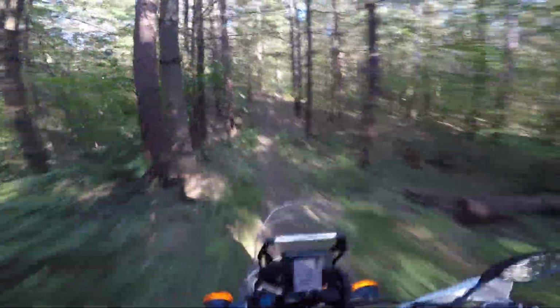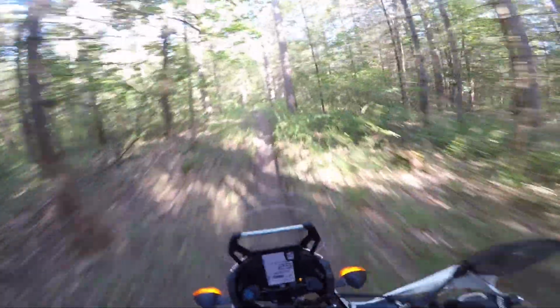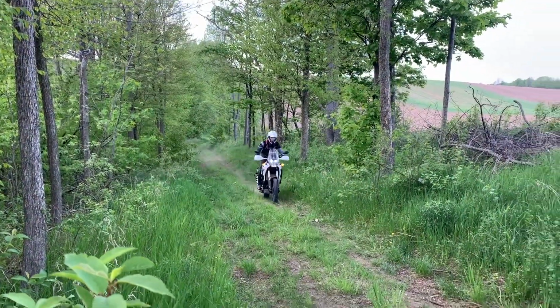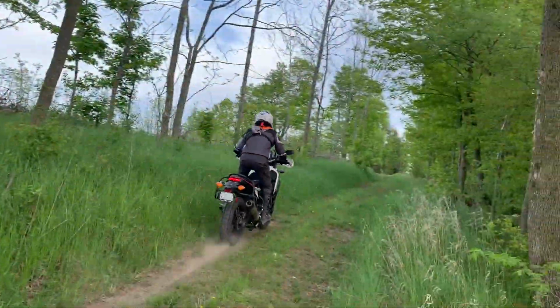And to be sure, they're great bikes. If you haven't ridden one yet, they handle well on pavement and very well off-road. For heavy adventure bikes. Don't expect them to handle like dirt bikes.